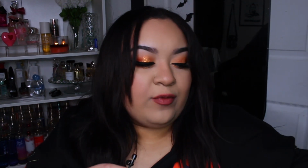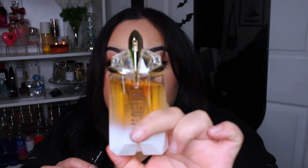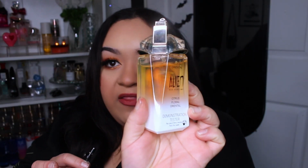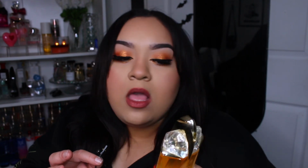Okay, so I will be listing finally my Alien Ooze Sublime on there, and this one is in the 2 ounce. It's a 2 ounce, and that is the dent I have in it. It's not very big. It's not that crazy. This one is a tester, so it does say demonstration tester in the back. It literally says not for sale, but you guys know that when they end up in discounted websites, they all pretty much have that, if you're familiar with that.